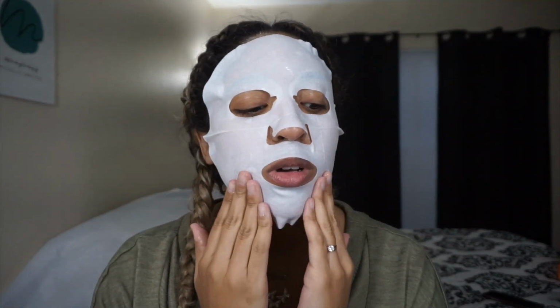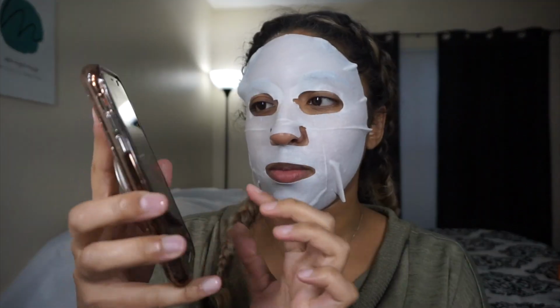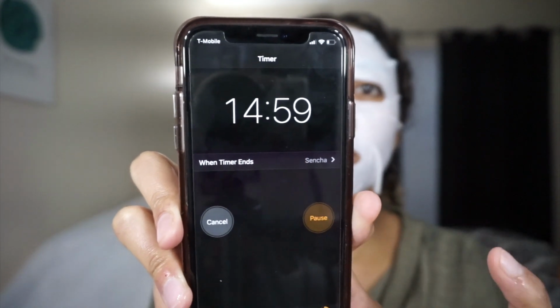So it says to massage it, not to smooth it, so that it fits comfortably. So this is such a cute look. I know. All right, we're gonna put a 15-minute timer on my phone. Timer for 15 minutes. And alrighty, I'll be back in 15 minutes.